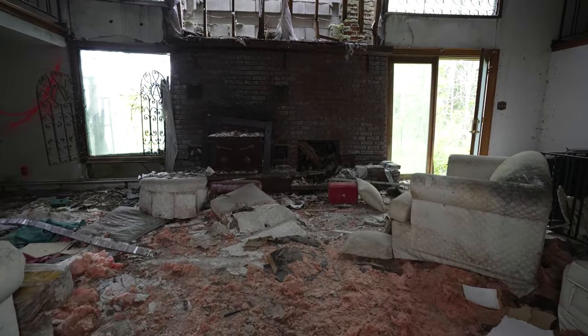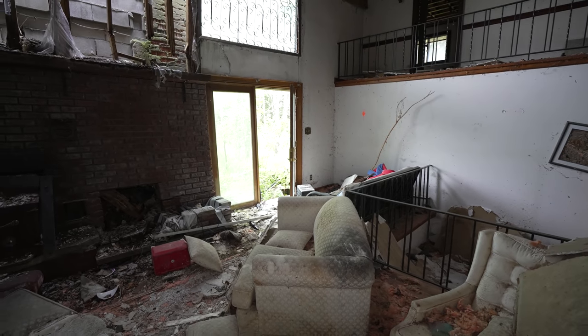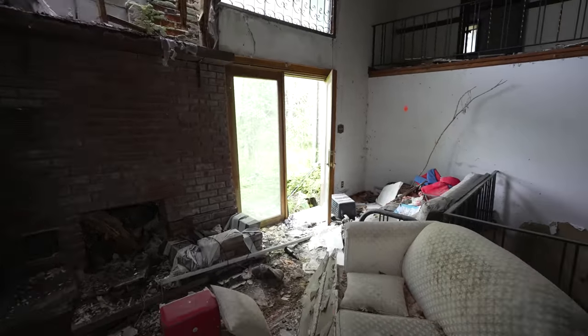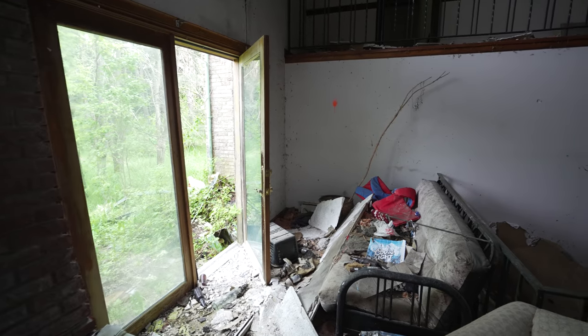Up to the raised living room. Now, this house is probably one of my favorites I've ever explored. So, it's very cool being back here. I would have thought this wall here would have fallen over.